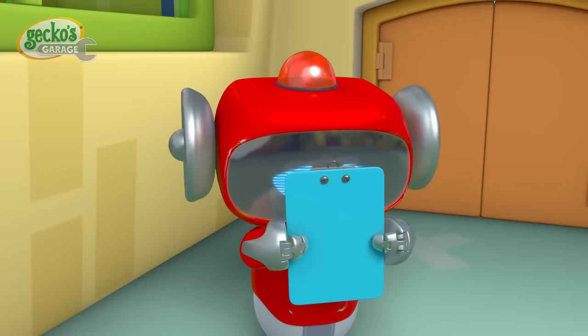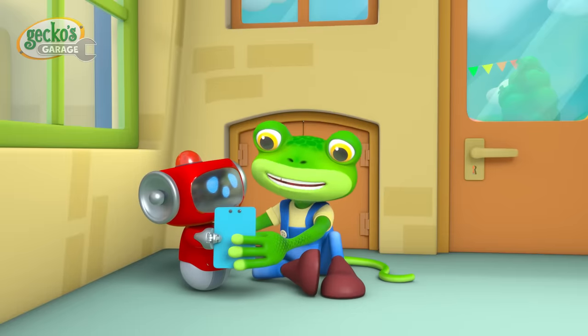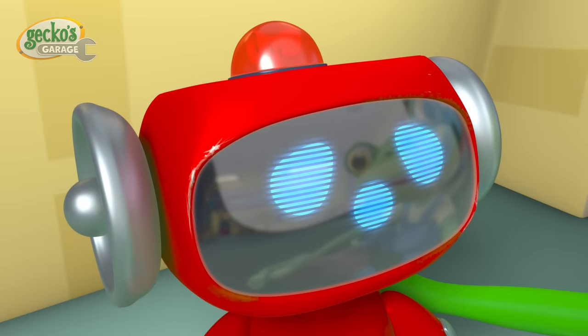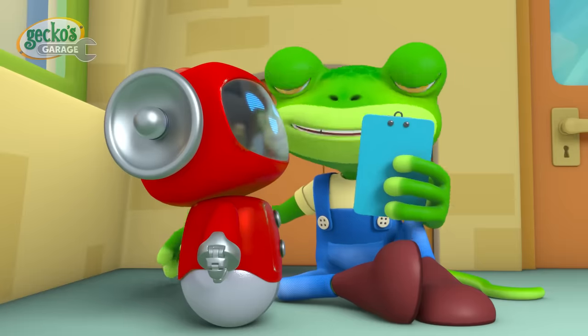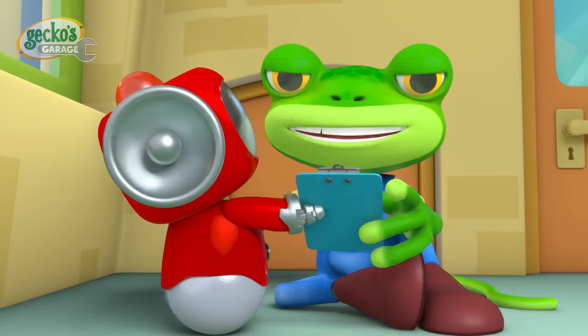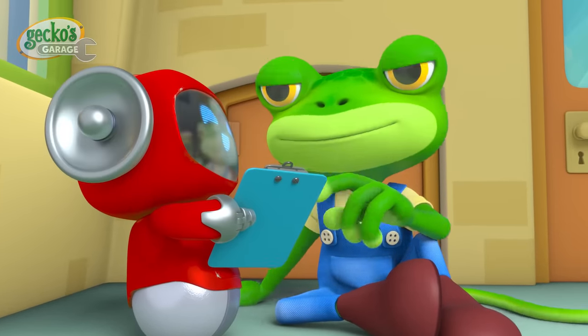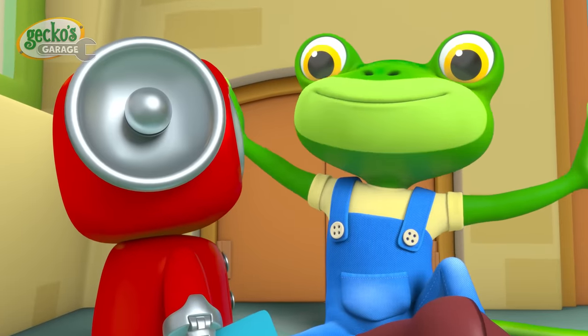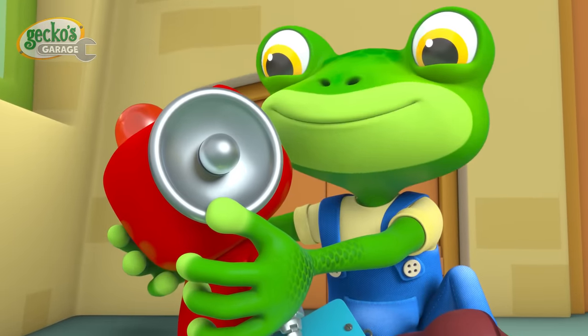What's wrong, buddy? This is the design for your costume. It's amazing! It really is! It's okay to feel nervous, Red, but don't worry about what others think of you. Carnival is all about expressing yourself and being proud of who you are. And I'll always be proud of you.